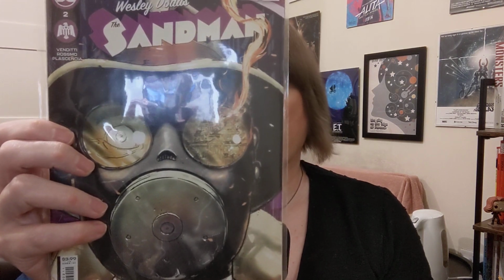This one has taken weeks to find, and it's Wesley Dodds the Sandman issue number 2 by Robert Venditti and Riley Rossmo, and I am so pleased to say that it carries on with the quality of the previous issue. I love that cover. The artwork inside is amazing. Riley Rossmo was good on Harley Quinn, but he's much more suited to doing a noirish period piece like this. This is set in the late 1930s, early 1940s. And it very much is in the same spirit as the fantastic Vertigo run by Matt Wagner and Steven Seagal, and it's a perfect comic, really good mystery.